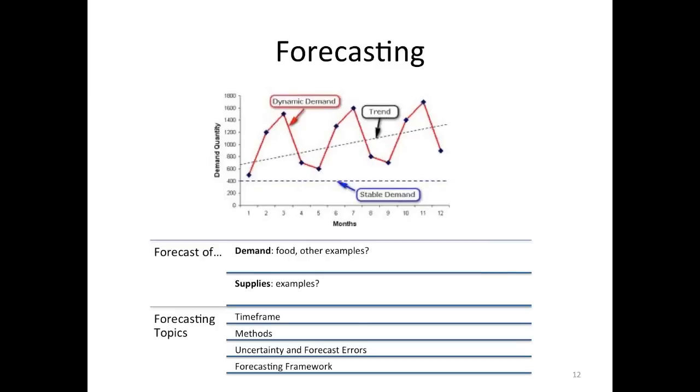For the forecasting, you would learn how to create a forecasting framework and the time frames, because there are different time frames for the forecast: over the next few months versus more strategic forecasting. You will learn some forecasting methods, which are dependent on the trends of past demand or some other factors that are foreseen. You will learn how to estimate the forecasting errors and incorporate uncertainty. So these are basically the two high-level topics that are covered in the first course.